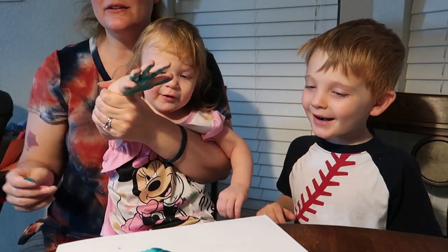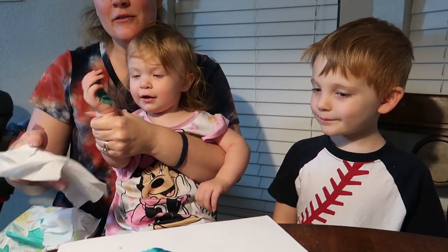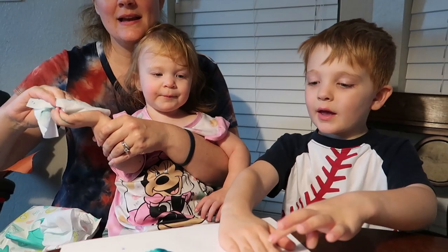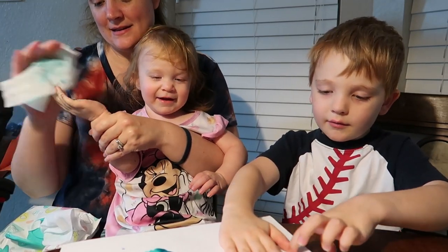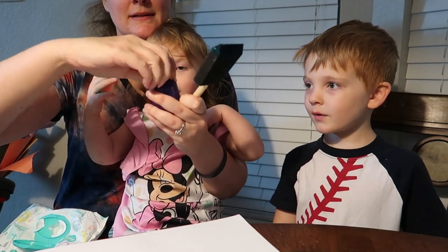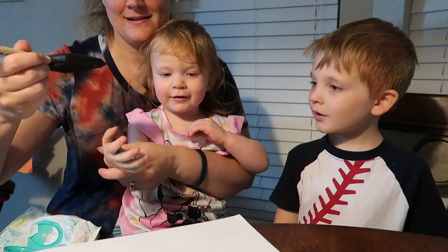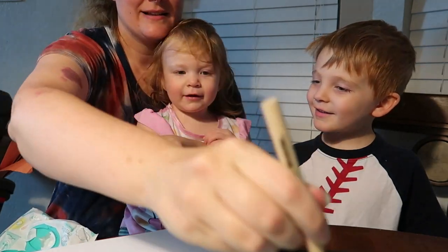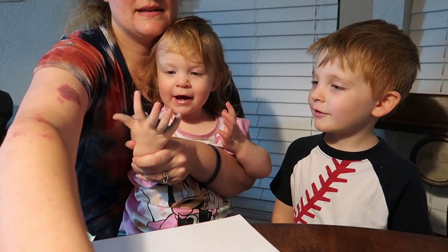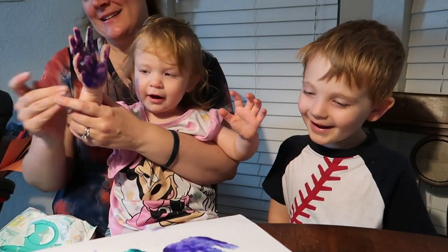Not too bad. What did I do with those wipes? There you go. You probably should have done a little more over, but it's good. Purple. Can you say purple? Purple. Okay, we're going to do this one more time. Open your hand. Yeah, good girl. I tried doing your feet when you were an infant and you did not like it. Yay. You ready? Up. Down. That's not too bad.